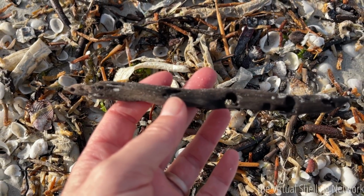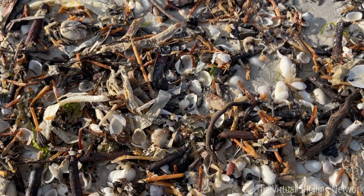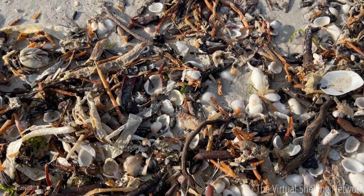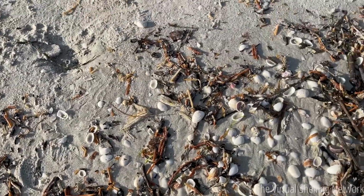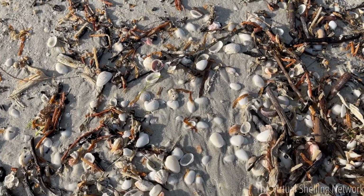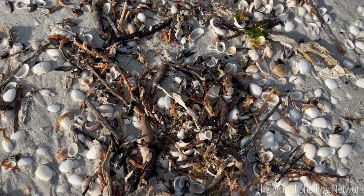Another thing that we find sometimes, not super often, is sea whips. So I do love finding sea whips. We don't find them super often here, but sometimes we do during wash-ups like this. So always keep your eye out for those as well.